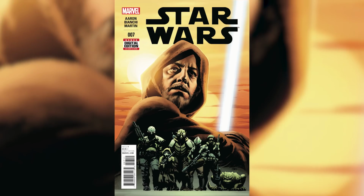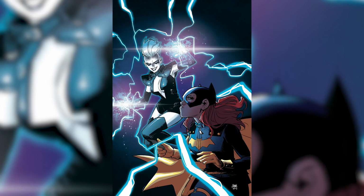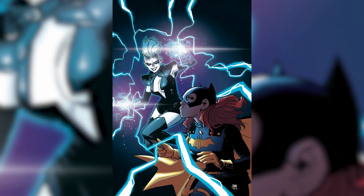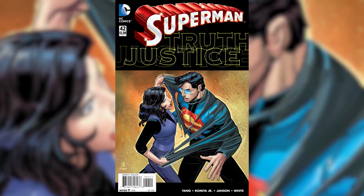First up for Wednesday, July 29th, we have Star Wars issue 7. This is a special one-off tale about Ben Kenobi. Here we have Batgirl issue 42. Batgirl can barely hold her own in combat against the new Batman, so what happens when Livewire joins the fight with the intention of taking them both out? And finally, we have Superman issue 42. Has Lois Lane betrayed Superman with the truth? I guess we'll find out in this issue.